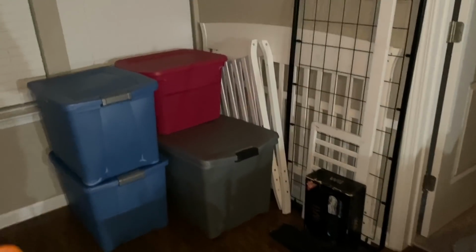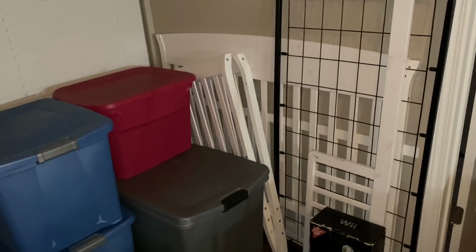It is 11:15 p.m. on Sunday, and I'm not tired yet. So I'm going to just keep working until I'm tired. So we're in the front of the living room, and I'm going to show you the state of the union. So I took Kinsley's bed completely apart.